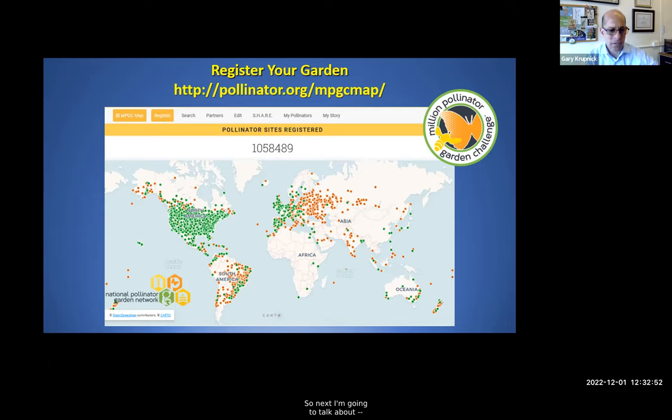So next I'm gonna talk about, do these pollinator gardens actually work? As a scientist, I know we're telling people to plant native plants to help these pollinators, but what pollinators are we actually helping? Which ones are we targeting? Which ones are being left behind? And that requires some serious science. And that is where another way that you as a citizen can help us.